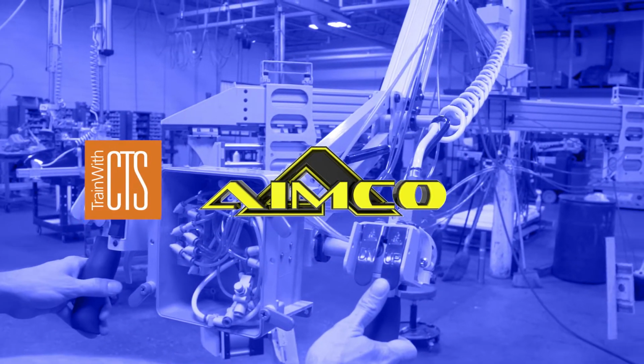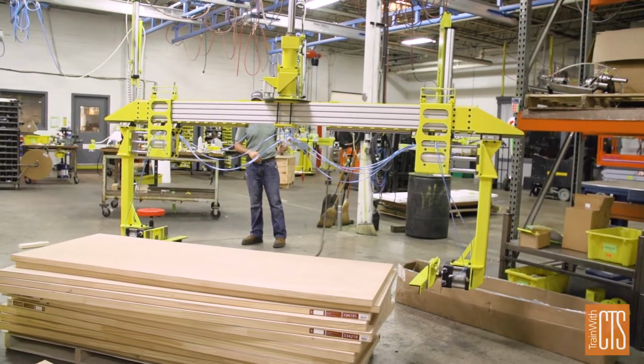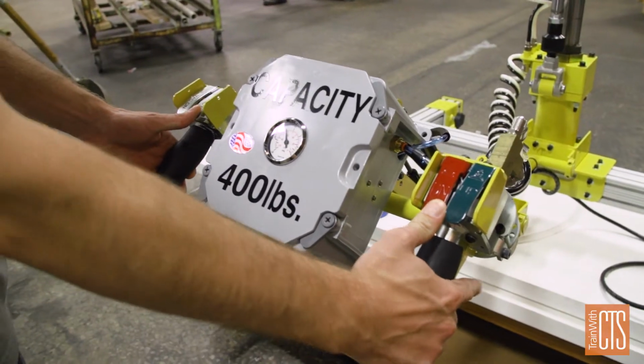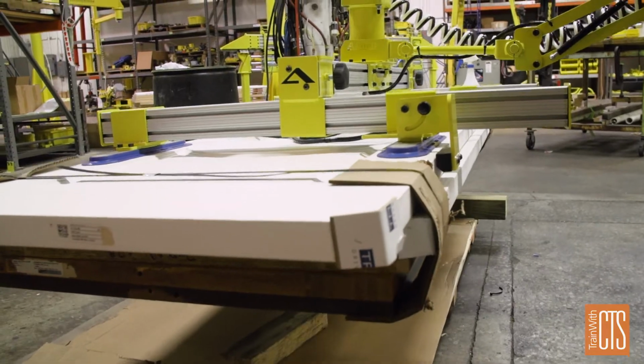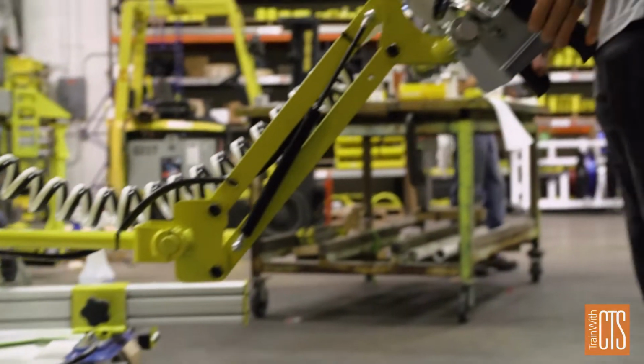Aimco builds industrial lift assists, and what we do, we serve factories from coast to coast. These factories need better ways to move their material around their shop, where a forklift might be cumbersome and dangerous and a robot unwarranted. Our lift assists kind of bridge that gap.